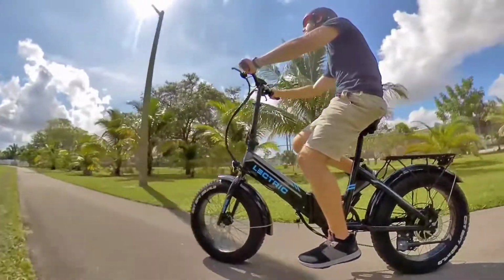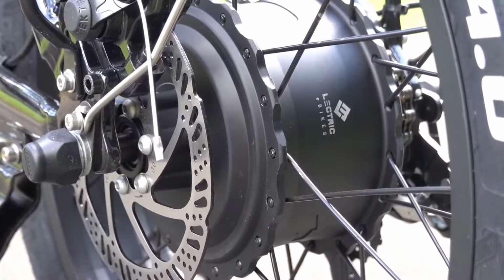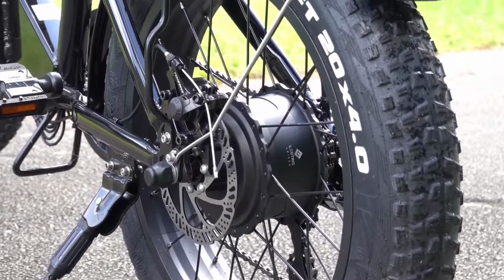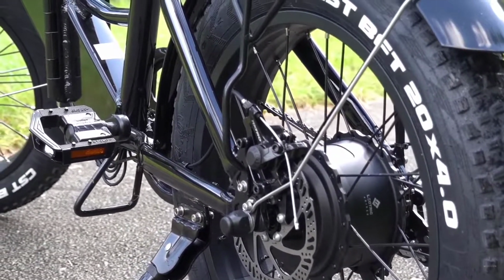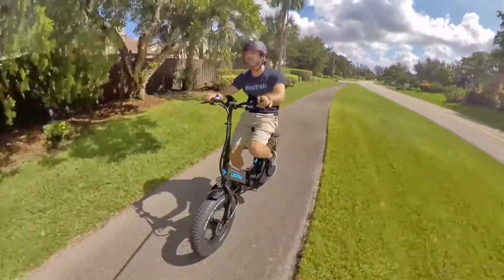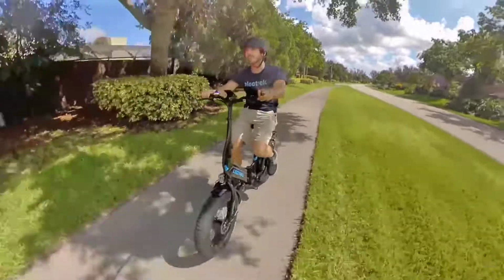So what do you get with the Lectric XP Step-Thru? Well, it's rocking a 500 watt continuous and 800 watt peak rear motor that is powerful enough to send you up to 28 miles per hour or 45 kilometers per hour with pedal assist, or up to 20 miles an hour or 32 kilometers per hour with throttle only operation.